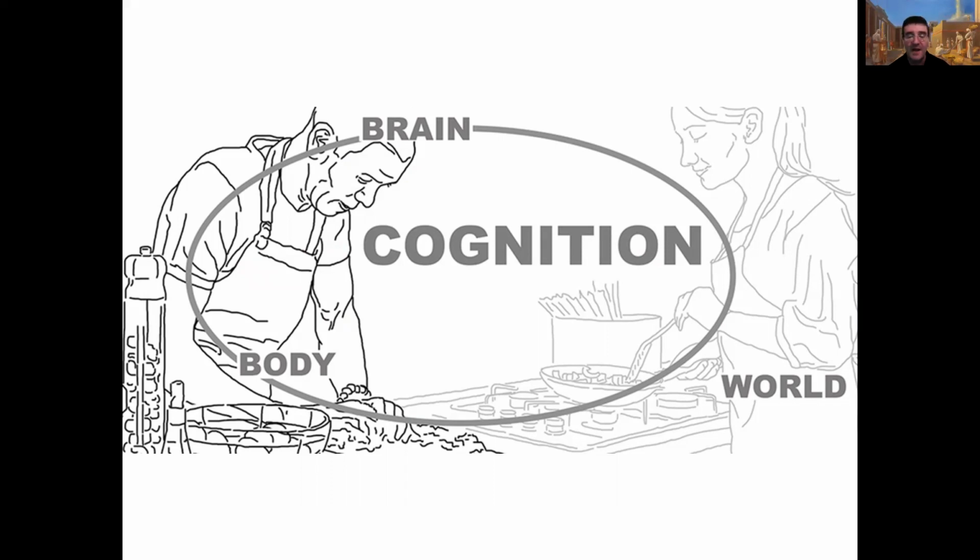For example, the person's eyes see an apple. That sends a message to the brain: an apple, I'm hungry. The brain says, okay, I'm now going to send a signal to the arm. The arm extends, it picks up the apple, and it brings it to the mouth to eat. That is a classic model of cognition where the brain is controlling everything. That's where the brain sends signals to your body to perform different tasks.